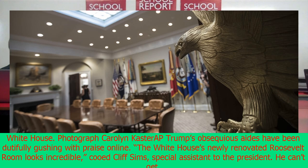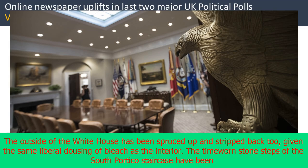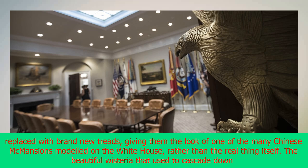New treads, steps to the south portico porch of the White House. Trump's obsequious aides have been dutifully gushing with praise online. "The White House's newly renovated Roosevelt Room looks incredible," cooed Cliff Sims, special assistant to the president. He can't get out much. The accompanying photos he tweeted look straight out of a corporate conference center brochure. Recessed lights glare down from a suspended ceiling, while the walls are drenched in that ubiquitous shade of greige.